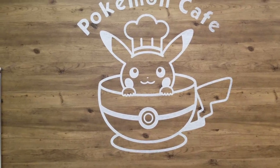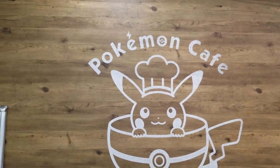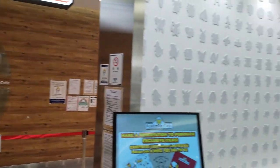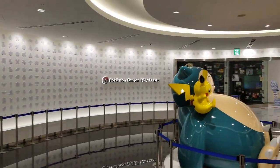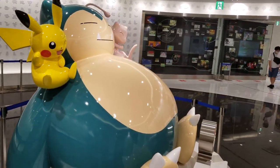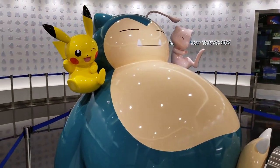That was our afternoon at the Pokemon Cafe, guys. You can't miss the Pokemon Cafe because it's right next to the Pokemon Center Tokyo DX out in Nihonbashi. This is a large department store. I had a great time today.